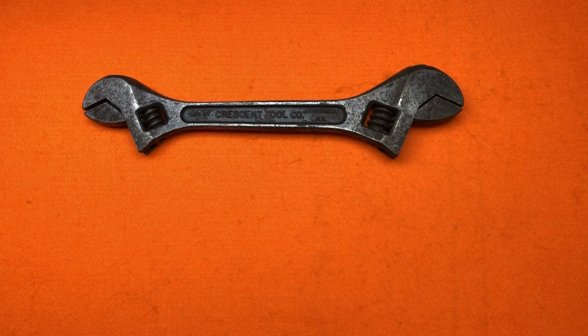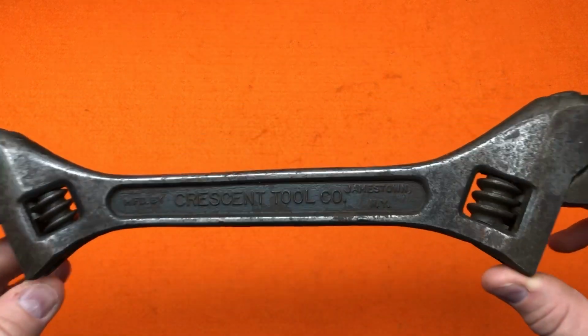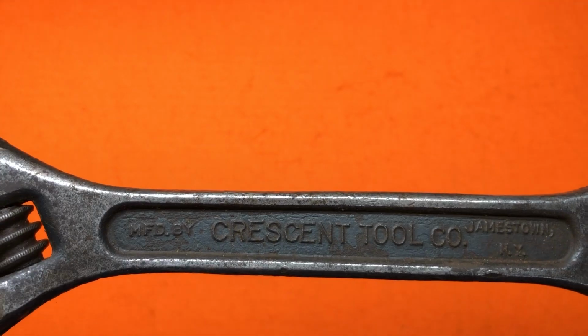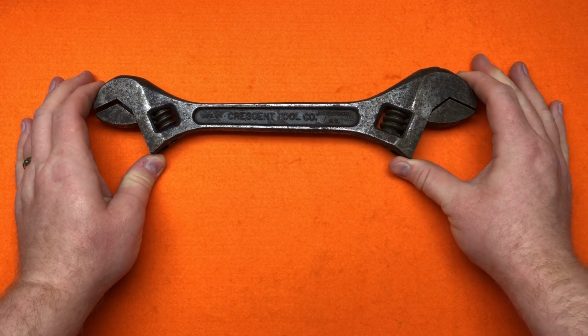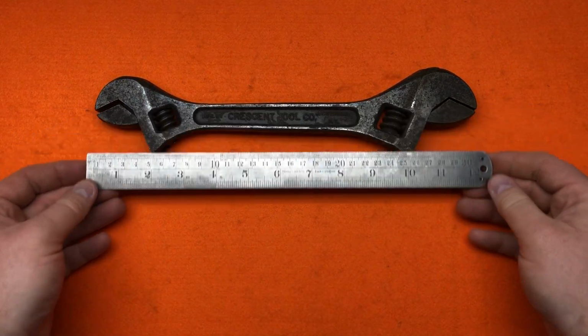So we're getting into it now. We've got some very cool items indeed. The first thing is a crescent tool, double-ended wrench, and what's really cool about this is how big it is. 12 inches long. It's massive.